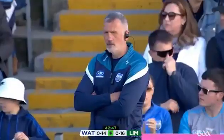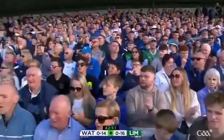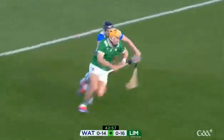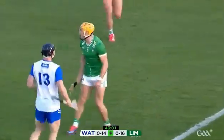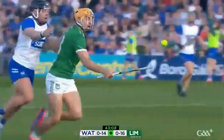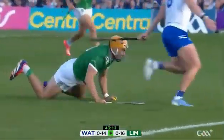Limerick were 5 up at half-time. Waterford have cut the gap to 2. They've shot 4 points in the first 8 minutes of this second half, and they are starting to reel the 6 in a row Munster champions back in. That's an important win by Adam English. Foul by Darragh Lyons.